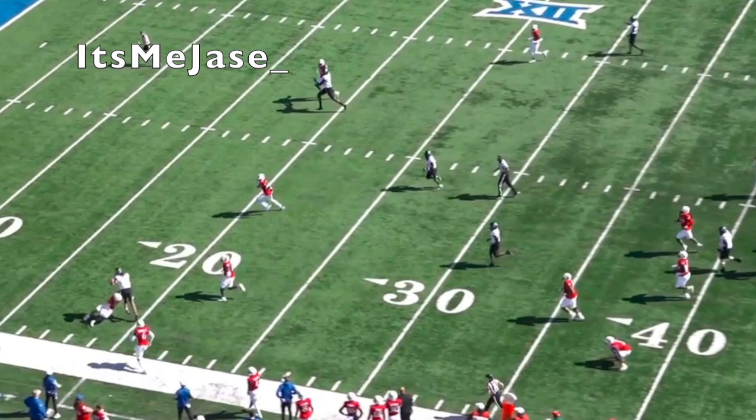You can't miss a tackle against this guy, and you can't go high because he's so big. So you have to go low. And when you go low, you miss tackles. So it's a hard spot to be in as a defensive back.